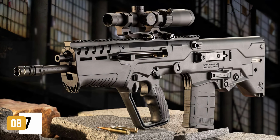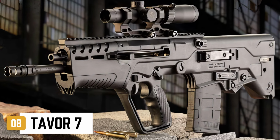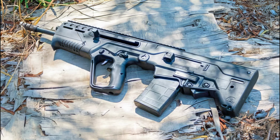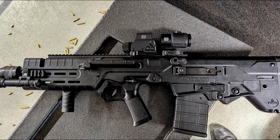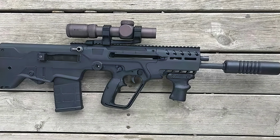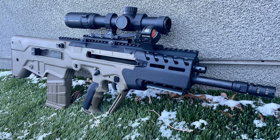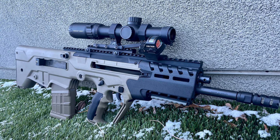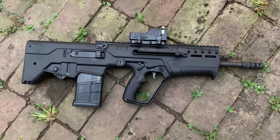The Tavor 7 is a masterclass in packaging high-power performance into a short footprint. Bullpup layouts force you to rethink ejection, charging, and control placement, and Tavor's solution is modular ambidexterity. The ejection port and charging handle can be changed so lefties aren't left out. Mechanically, that means the receiver has interchangeable bolt/ejection assemblies and robust tolerances to keep reliable extraction across positions.